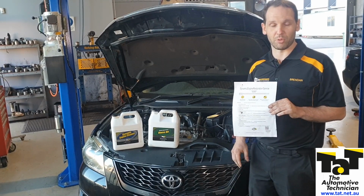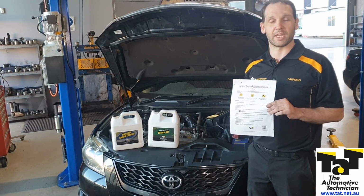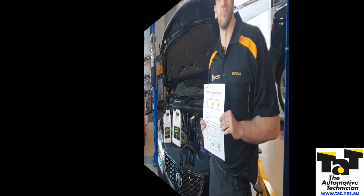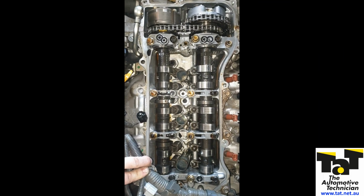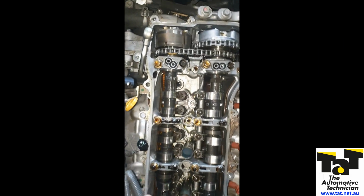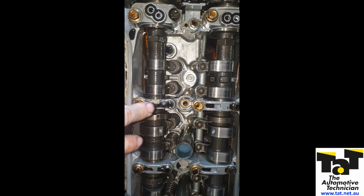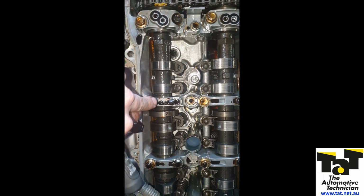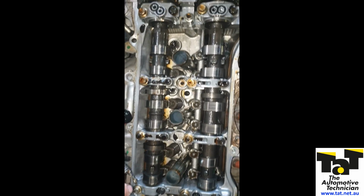So I won't bore you with the process of us running through it, but we're going to get it up on the hoist, drain the oil, get going, and I'll see you when it's all done. So same engine after we've done the process, and you can see it's very clean inside, so it's quite an amazing result. You can see these small areas here where the oil obviously hasn't travelled. We've got the tiniest bits of sludge on those sections there, but I think you'll agree it looks quite good.